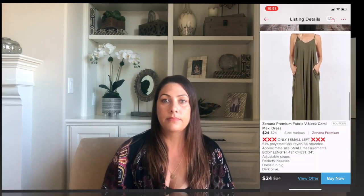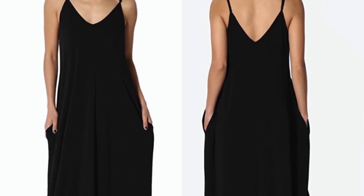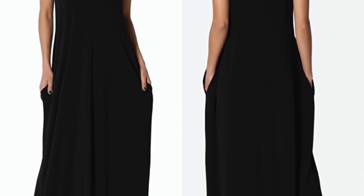If you're going to be doing your own photos, make sure they're really clean and crisp and really feature your product. So for example, I'm going to be selling a V-neck cami maxi dress. So I'm going to show the front of the dress, the back of the dress, the side of the dress. I want to show that it has adjustable straps. I want to show that it has some side pockets. Any detail about the item that you can show in your pictures, do it.